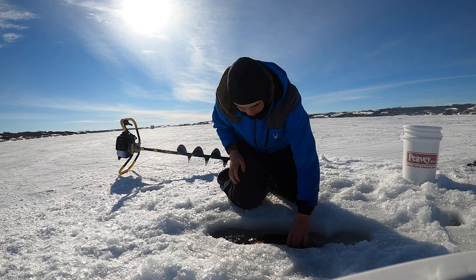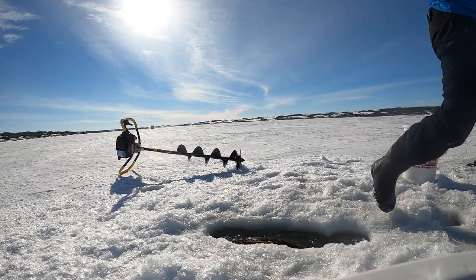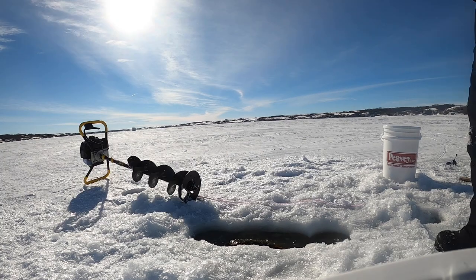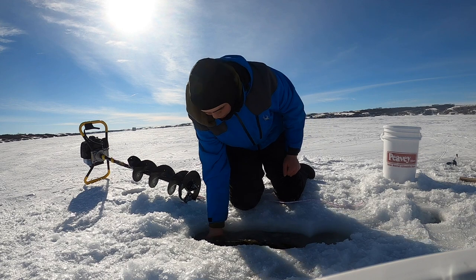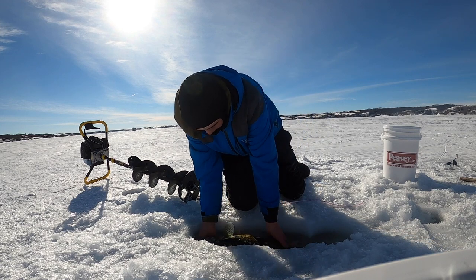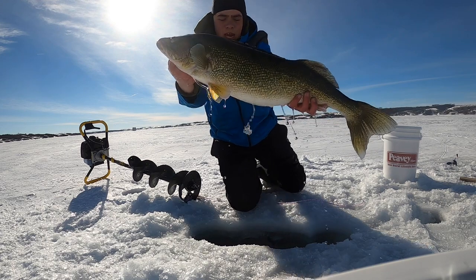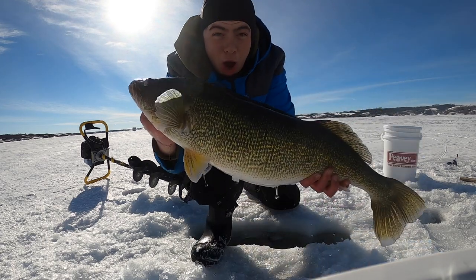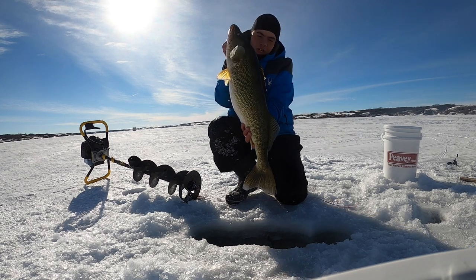I'm gonna get a measuring tape. This thing must be at least 10 pounds. Okay, let me show you this beast. Wow! Let's go! This is what you fish for.